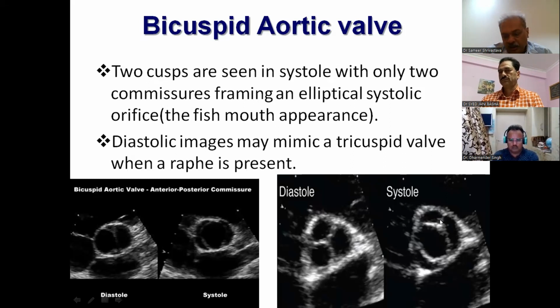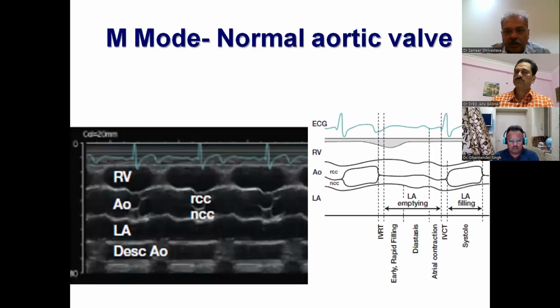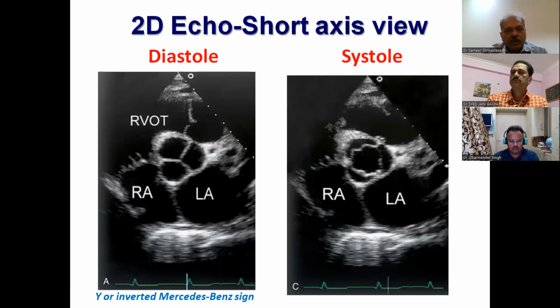So I will go back because it's very necessary. I missed something which is very important. I'll go back onto my slides. Okay, so here is a place where I would want to describe the nomenclature of the aortic cusps.